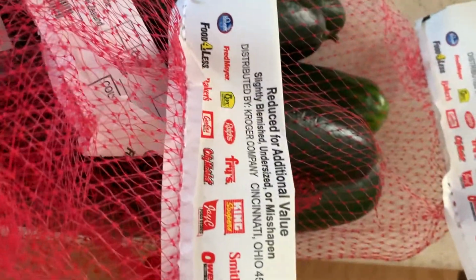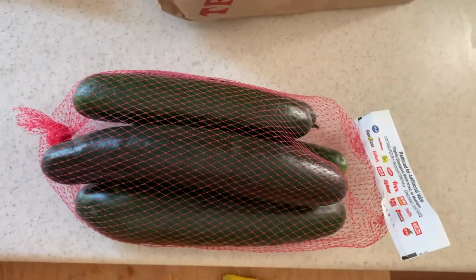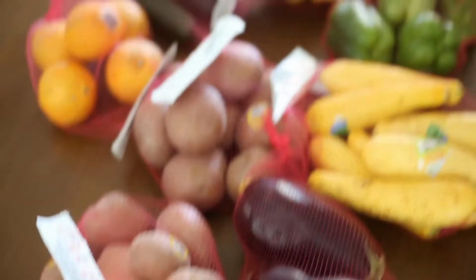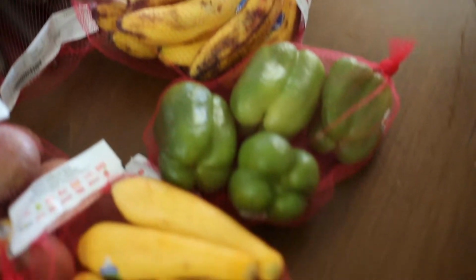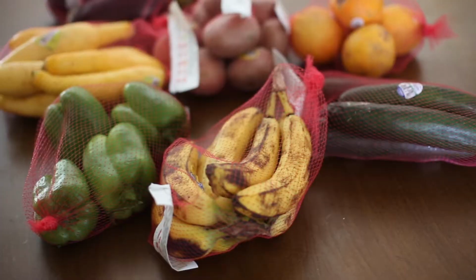So guys, this is what the bag looks like. It is clearly marked as a reduced price, and it's hard to read, but on the packaging it actually says that the only reason it's marked down is for being slightly blemished, undersized, or misshapen, which in my opinion is no reason to throw out and waste food, so that's why I love this program. And here are the stores that participate in California, at least. They're stated on the bags. If you happen to see them, then you know you're in the right place.